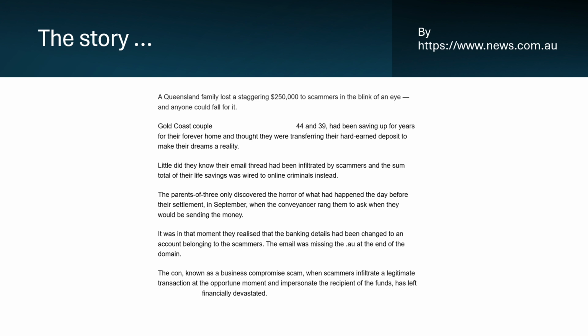The attacker carefully crafted an email using a similar email address to that of their conveyancer. Of course, it was missing only the .au, and instructed them to transfer the money to the attacker's account. Note that this account, of course, was different from the one previously used by the conveyancer. The attacker sent the crafted email at exactly the right time, which left the Gold Coast family financially devastated. This is the story of what happened. Now, let's dive into the technical side of the attack.